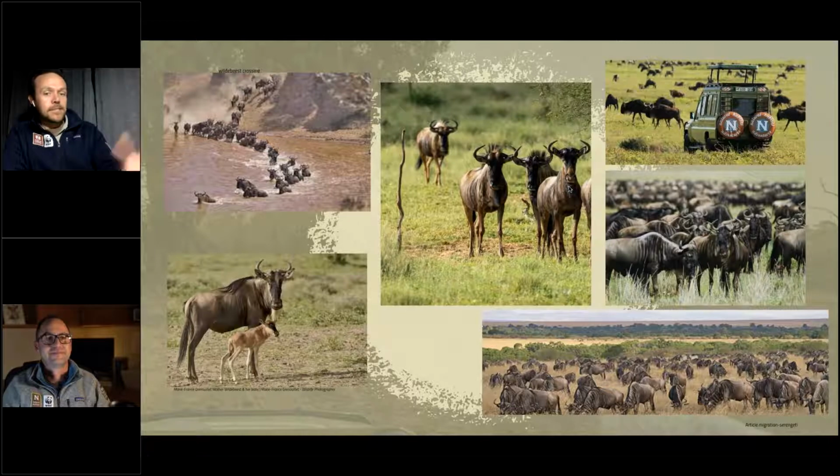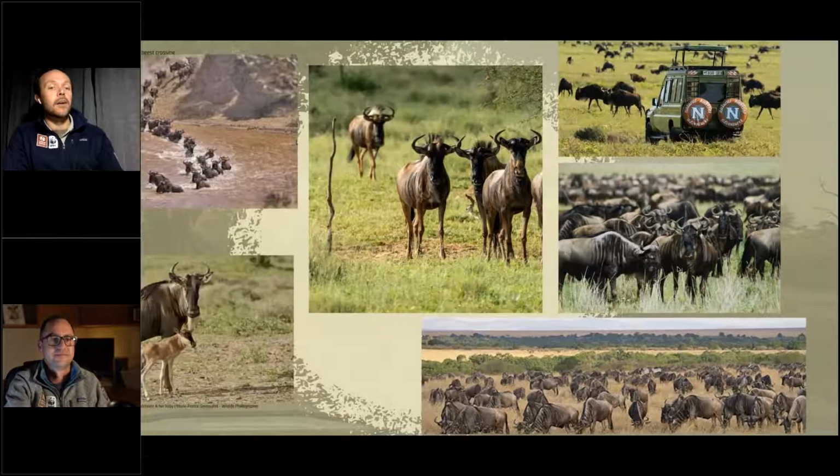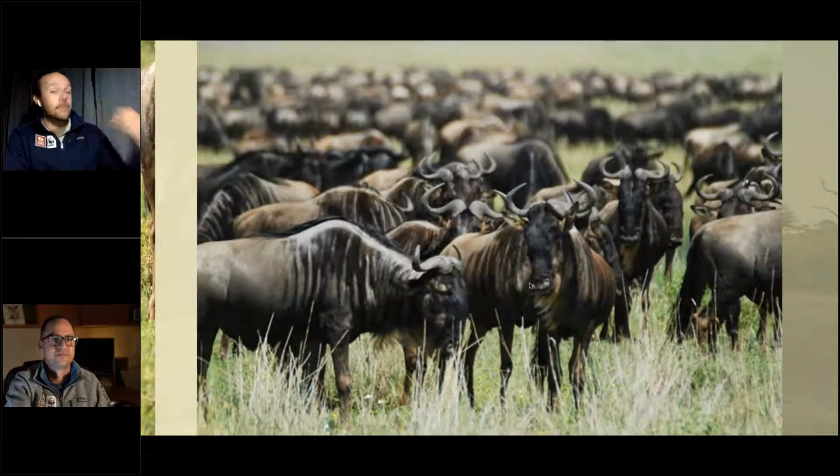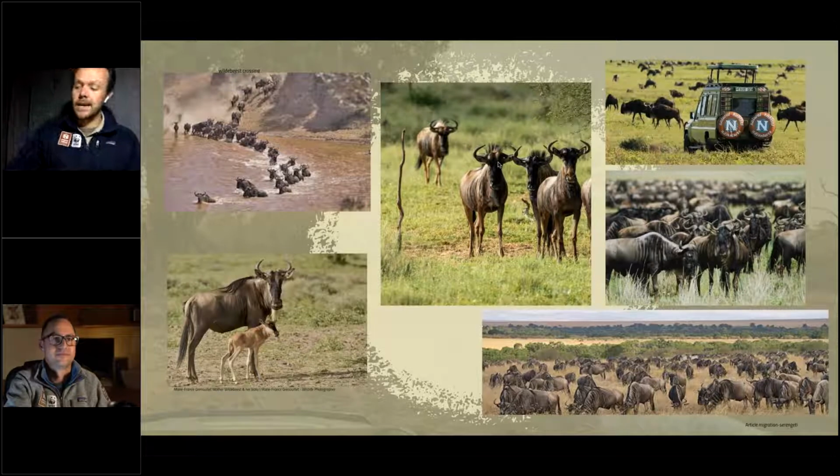They've got the stripes of the zebra, they've got the horns of the buffalo, they've got the long drooping face of a donkey, and then they have the tail of a horse. So they were all put together with all of these pieces, and that's essentially what came out.